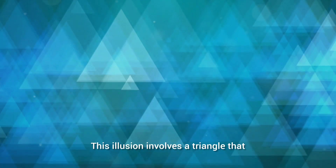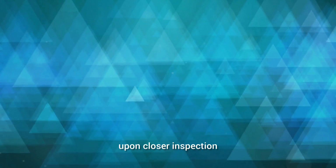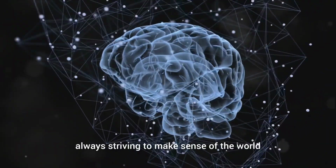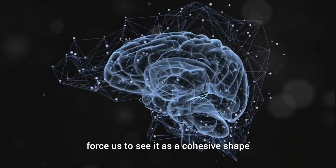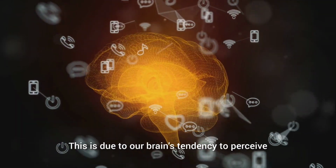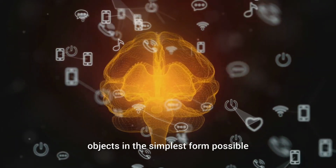This illusion involves a triangle that, upon closer inspection, could not exist in three-dimensional space. Yet our brains, always striving to make sense of the world, force us to see it as a cohesive shape. This is due to our brain's tendency to perceive objects in the simplest form possible.